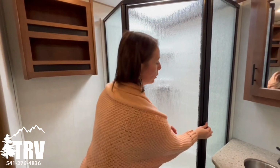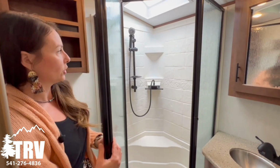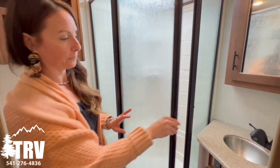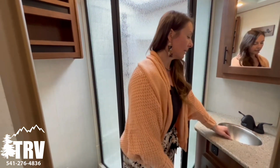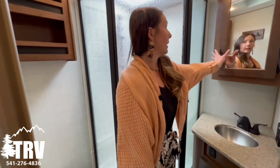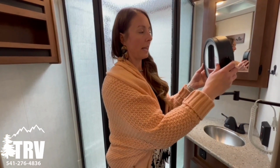Glass shower enclosure, and because it's a titanium, you are going to get the upgraded shower head and faucet. Solid surface countertops with the underslung stainless steel sink. A nice hardwood medicine cabinet. The titanium lighted vanity mirror.